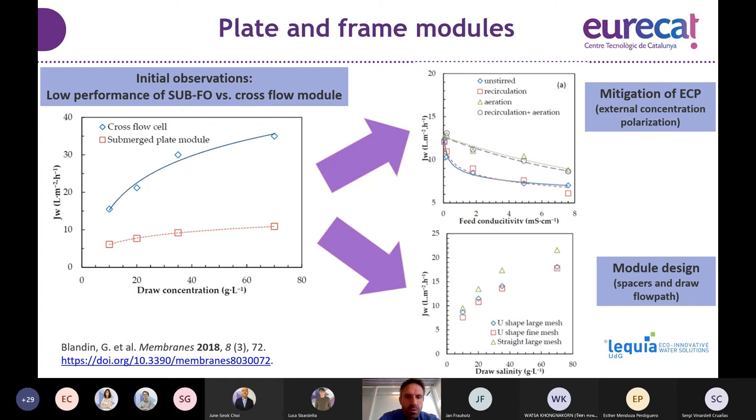And the other aspect was also the module design. So here there are some initial designs that we've been working on and that were presented, where we can already see that with 35 grams per liter, you can already reach 15-20, which is much higher than the initial performance we had. So with this study, we already demonstrated that it was possible to improve significantly the performance of the initial module. And I think with the last module we've been producing, we are now close to 25-30. So we are getting close to the performances we could obtain in cross flow cells.